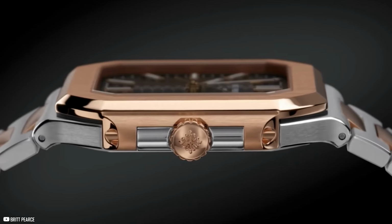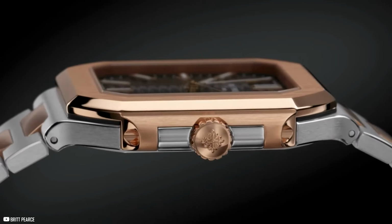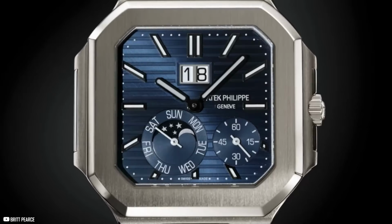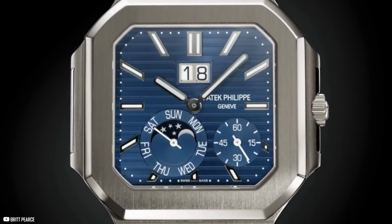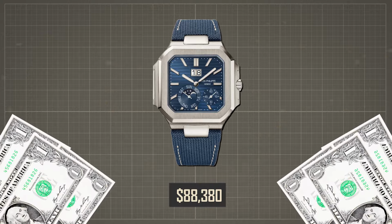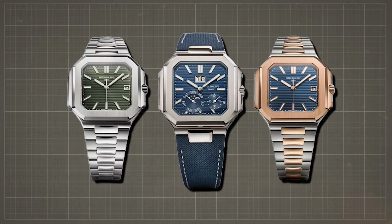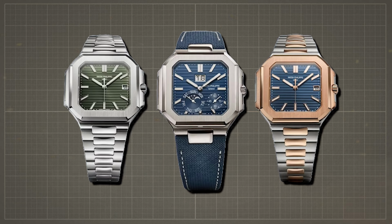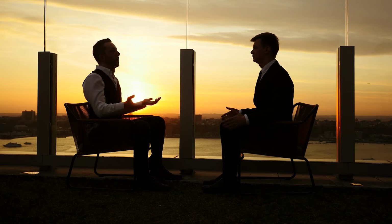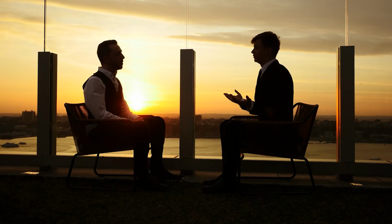$41,240. The two-tone reference 5821/1AR will set you back $61,280. And if you want the Platinum Beauty reference 5822P, you're looking at a hefty $88,380. Yes, those are some big numbers, even by Patek's already high standards. And honestly, that's where the conversation heats up.